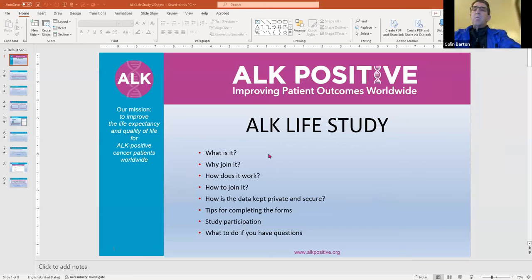And so what we're going to be covering in this presentation is, what is the ALK Life study? Why join it? How does it work? How to join it? How is the data kept private and secure? Tips for completing the forms. Just a little bit of update about where we're at with the study participation. And lastly, what to do if you have any questions.